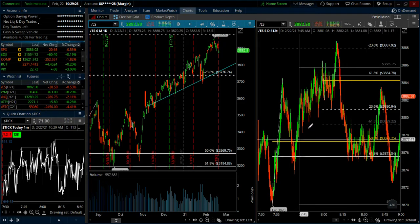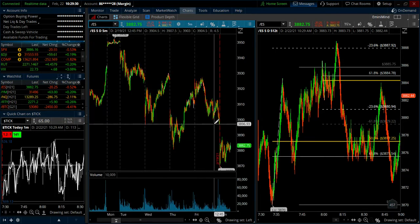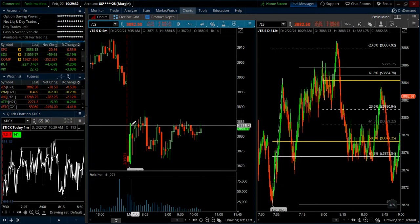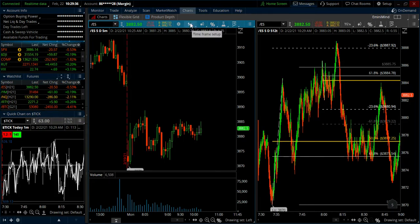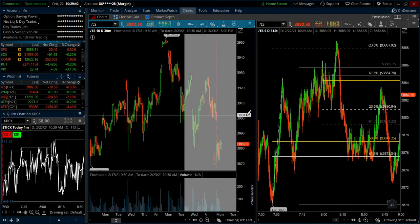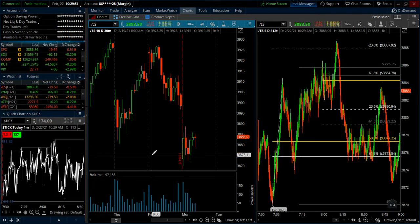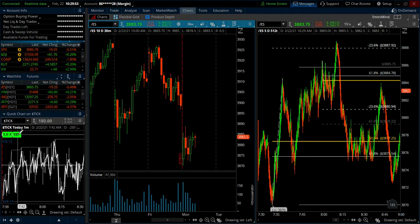And on a day like today, where we open up with a pretty big first candle or first couple of candles, when we end up going 30 minutes of trade, I like to mark the high and the low of that first 30 minutes to determine, well, are we going into a trend or are we just chopping around?